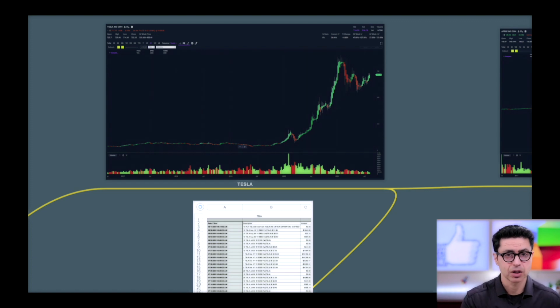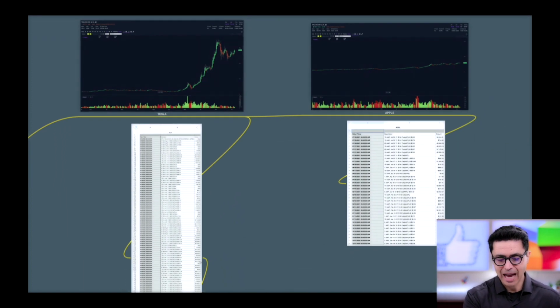It could change in a month, it could change in 2 months. So let's pick Tesla and Apple as they both are amazing companies. While Apple is more mature, Tesla is a true growth company, so it will be perfect to compare these two companies side by side. These are the charts of both Tesla and Apple on your screen from the past 5 years, and I'll explain in just a second.